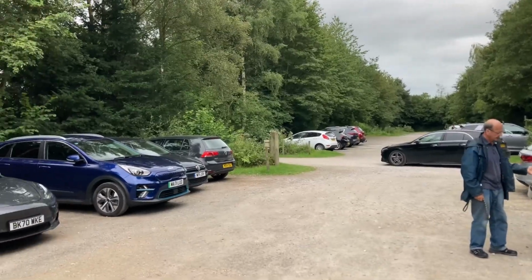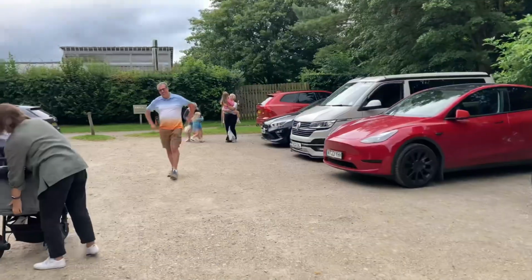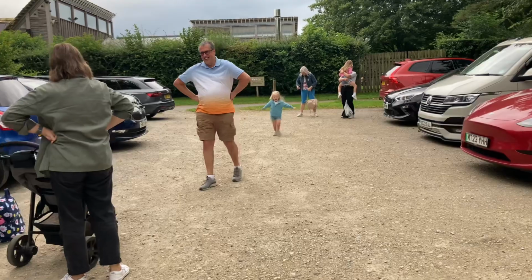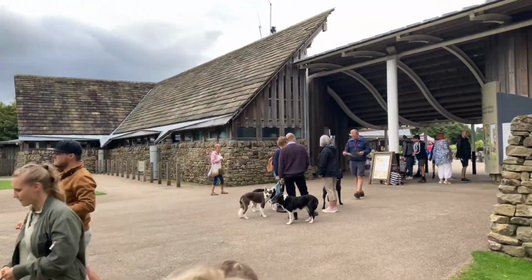Today I have ventured to Fountains Abbey, which is near Ripon in North Yorkshire, and this time on this journey the weather held up very nicely for us.